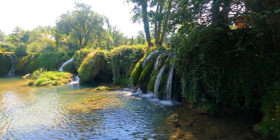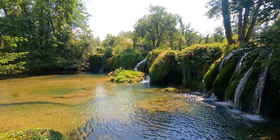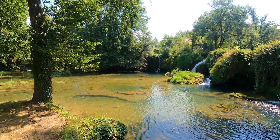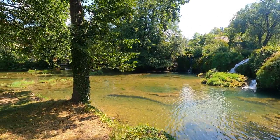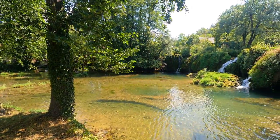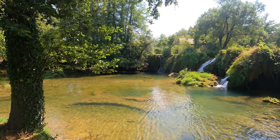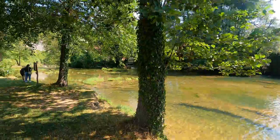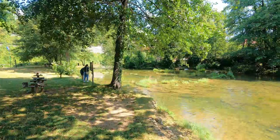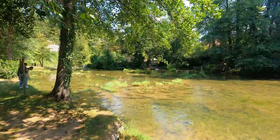This is the water from one of the two rivers flowing. The water is about 15 Celsius. I'll try not to talk as much, just to absorb the sound of the waterfall. It's incredible. I live in the city, so every time I get the chance, I try to go somewhere in nature and absorb it all in.